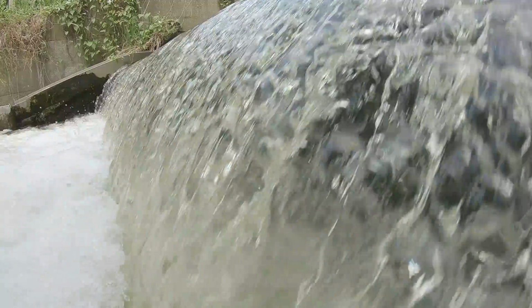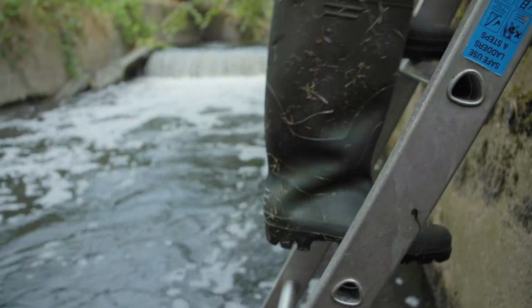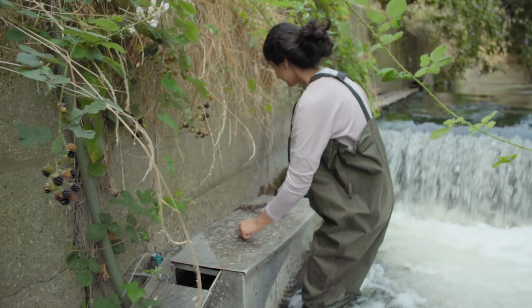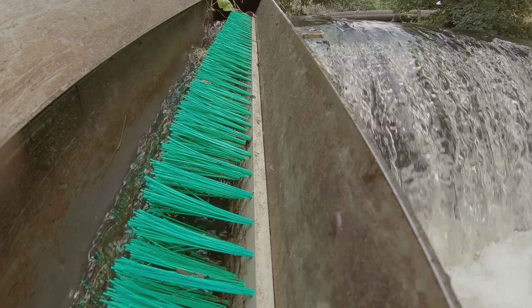The eel has a relatively easy journey in the ocean, but once they're in our rivers, the big problem are the barriers which they can't get over. They're not good swimmers, they can't leap like a salmon. The main conservation action that we can take in our rivers is to build these eel passes. The passes provide a little channel of water for the eel to crawl up into habitat upstream.